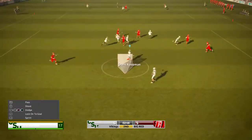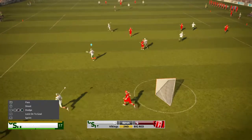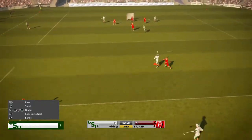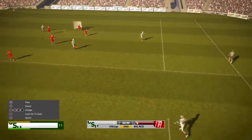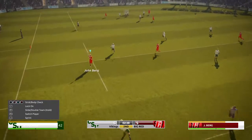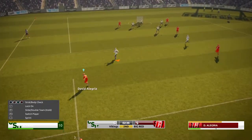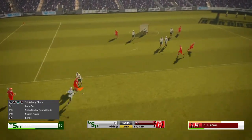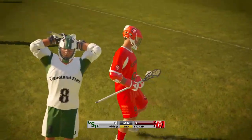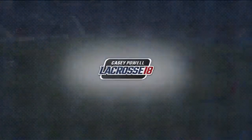Brings the heat. Koopman holds up. They've been giving this man a rough run of it today. They'll clear it up to Scott Ratliff. Oh, we just missed the pass again. Puts it to the ground. Didn't really think that that was too unreasonable of a pass to throw, but we're not able to convert on it. So apparently it was, and Cornell makes us pay, coming right back and getting a quick goal.